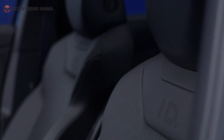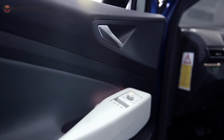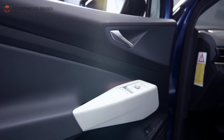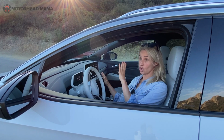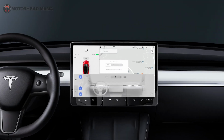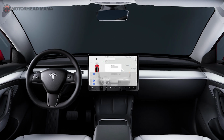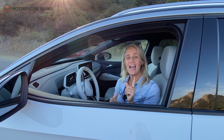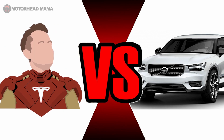And I know that sounds kind of ridiculous, but sometimes when you get in an electric vehicle, the Tesla, for example, I felt this with Model S and the Model X, I felt like I was driving the future. Where in the VW ID4, you just feel like you're driving a VW that just happens to be electric. And that is a wonderful thing. Round two, fight!